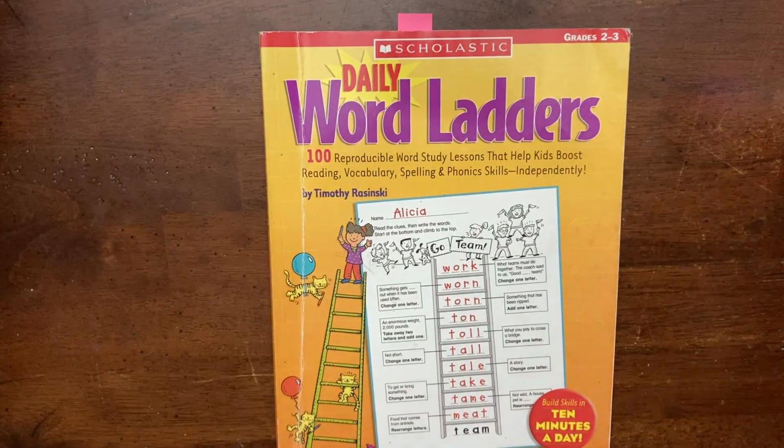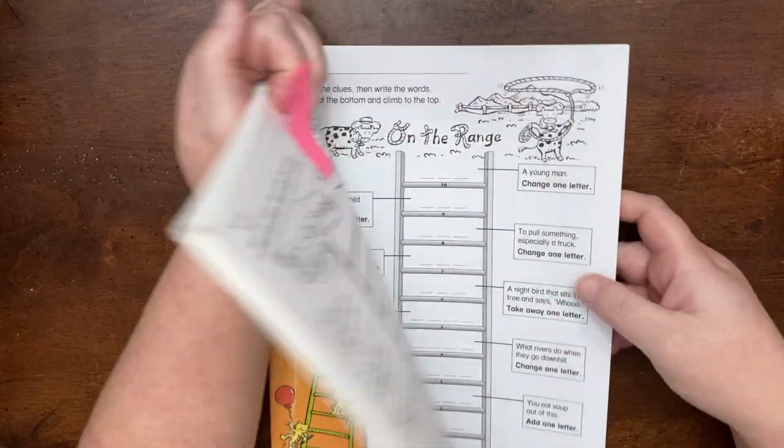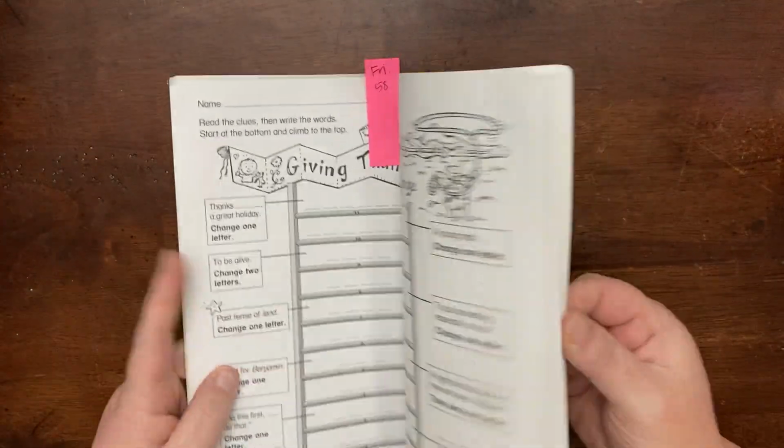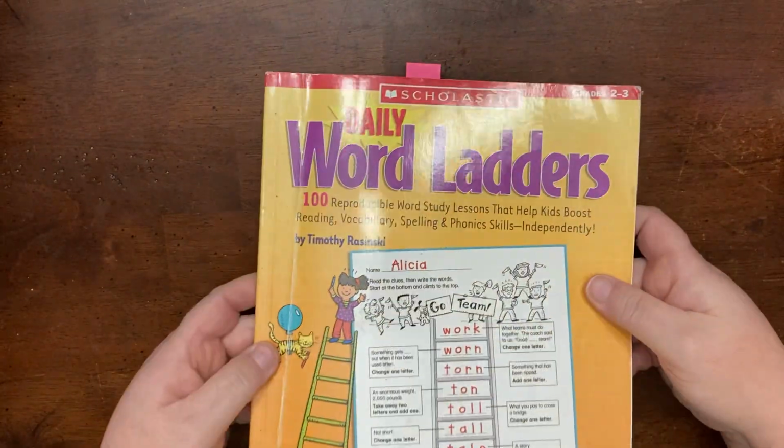I love it. He does that 4 days a week, and then on Fridays he just does a word ladder in here. So we still have a bit of this left. We only do it once a week. Some weeks we don't do it at all, but he enjoys it, so we do that on Fridays.